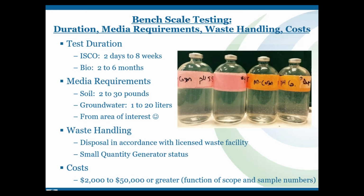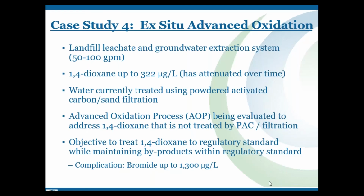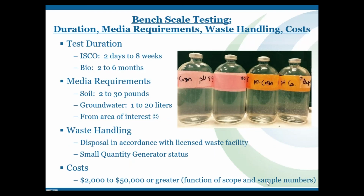And waste handling is in accordance with a small quantity generator status, and we handle in accordance with a licensed waste facility. Costs of bench tests, again, can vary anywhere from a couple thousand to 50,000 or greater, depending on the scope and number of samples.